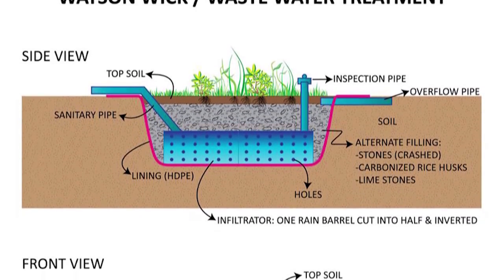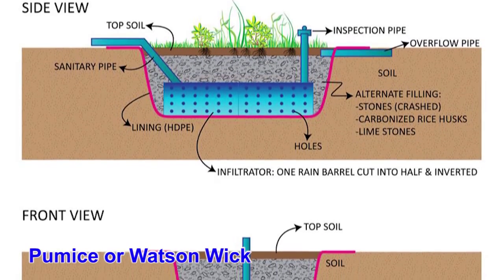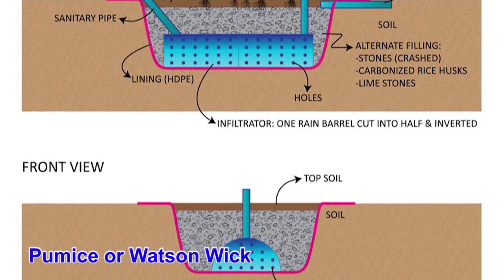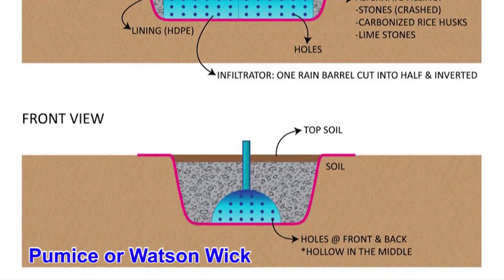Wastewater is treated directly on site too. A biological water treatment unit incorporating a pumice wick is installed in the cottage to purify wastewater, an inexpensive alternative to a conventional septic tank system.